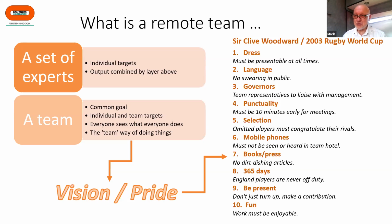If you want an amusing rule they came up with, it's what do you do when you're not selected for the English rugby team? What's your behavior? He left them in a room to discuss that. What are you going to do? And they came up with, we're going to do 3 things, Clive. So what are those 3 things?